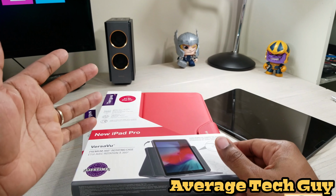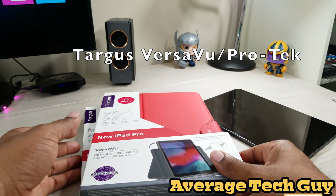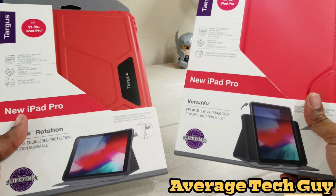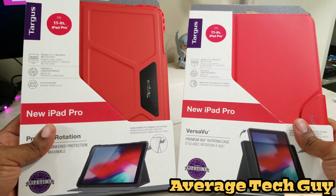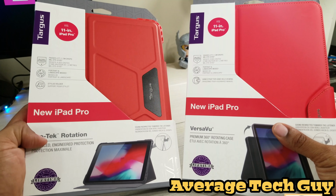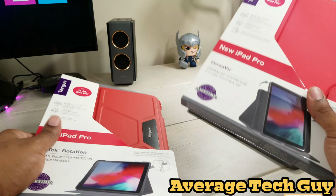So another company that I appreciate is Targus. Now, Targus has actually made several different variations of these iPad cases since the iPad Pro 11 has come out. These are the newest ones. This is the Pro Tek Rotation, and this is the VersaView.